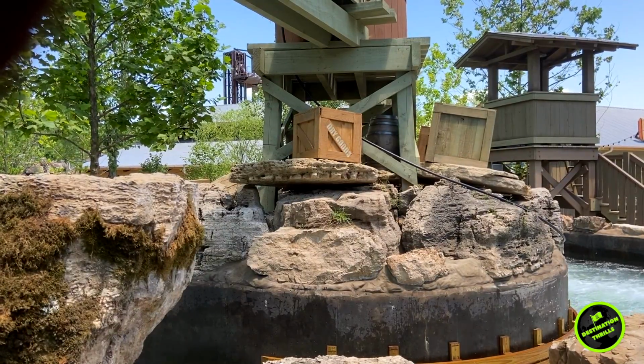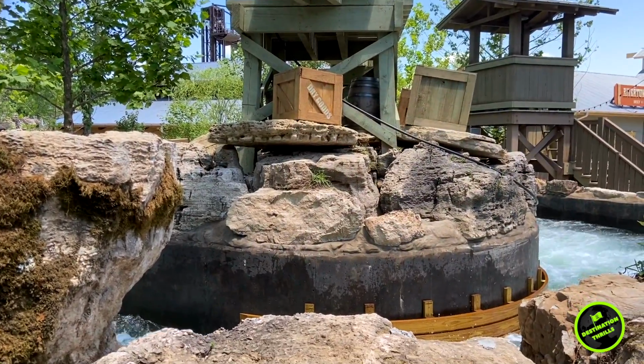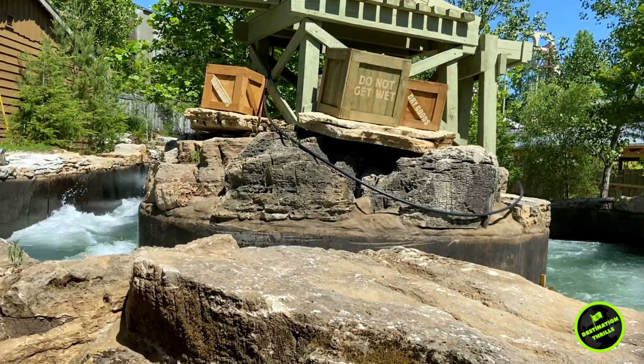Look at this, some of this theming, the dry goods box. I'm just so excited to see this in person. Just when I was looking at it, I was just blown away.